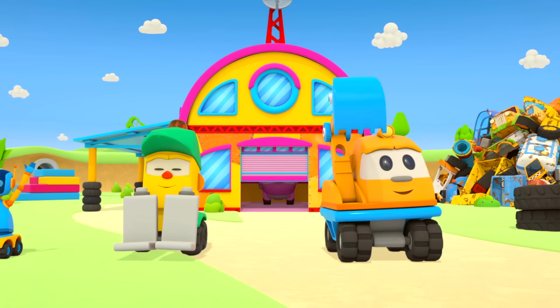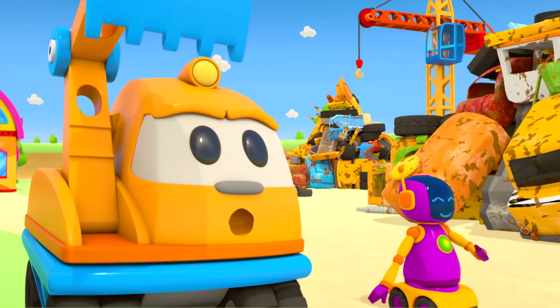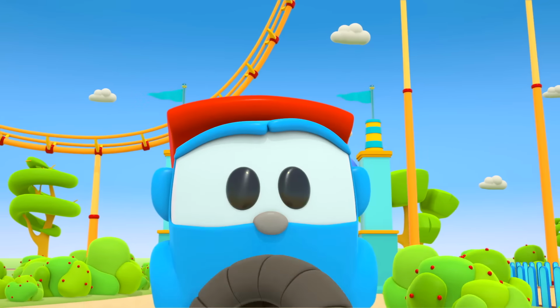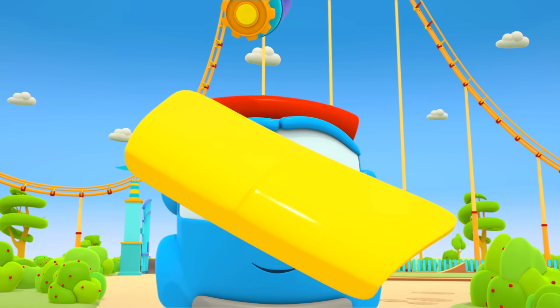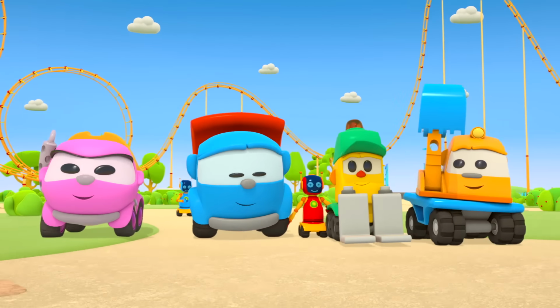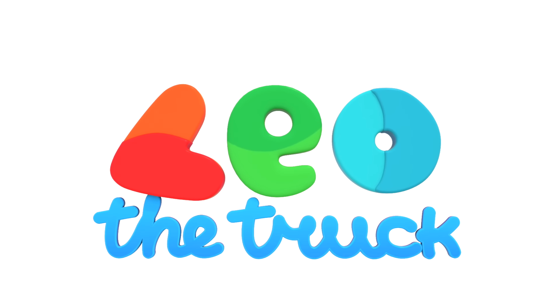Lefty and Scoop, Robots and Leia, having a lot of fun. Who's the fastest one? They build the cars that are so good. Wheel, motor, and hood. Who brings the parts? It's Leo. Leo the truck. Leo! Leo! Leo the truck.